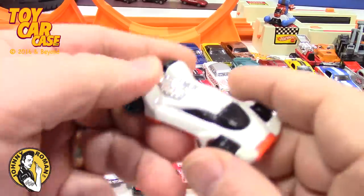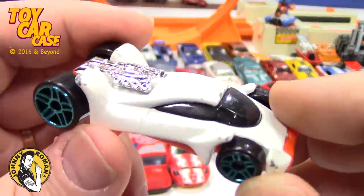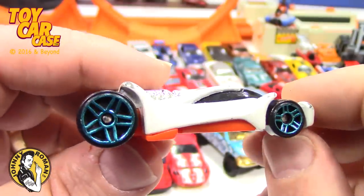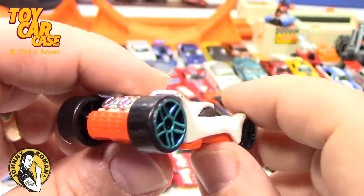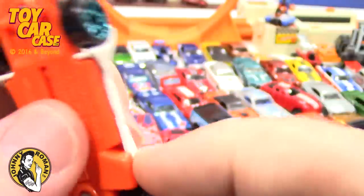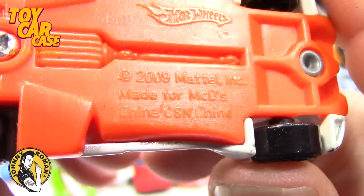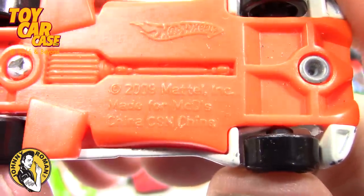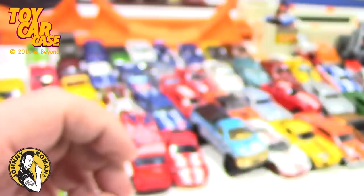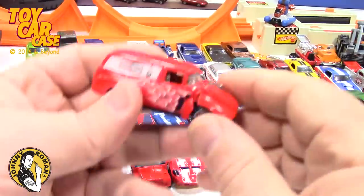Let's see what else we got in here. Ooh, we've seen this before. A little chippy on there, but not too bad. Orange, and you got blue wheels on there. The little orange highlights. Made for Mickey D, 2009. Oh, very cool. That's a really cool car for Mickey D.